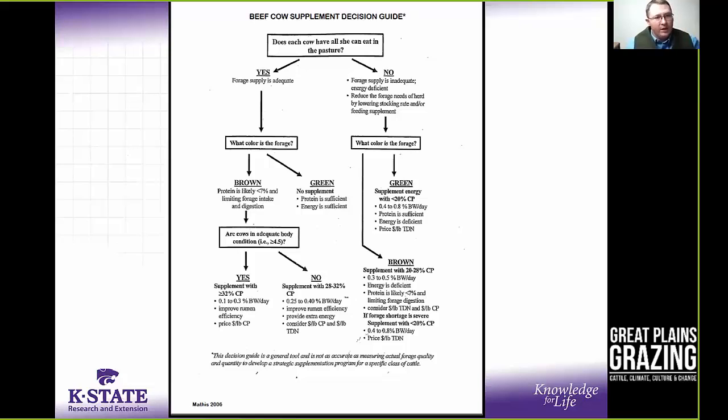So the other side of that is, okay, let's walk down the side of the graph where we say forage supply is inadequate and we're on brown forage. This is a situation where we're most likely limiting in both energy and protein because our protein is less than 7%. We don't have an adequate forage supply for the cow to graze. So this is where we have both energy and protein being deficient. We need to look at supplements that are going to bring both some protein and some energy to the equation.